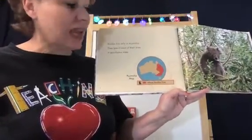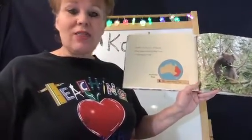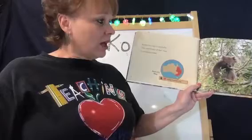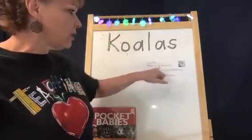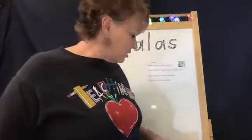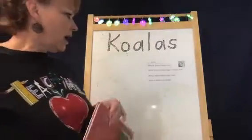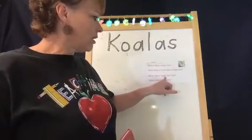That's pretty interesting. I never knew that. I did not see that before. So that answers a lot of questions. That answers a lot of our question, where does a koala live? So the next one we're going to try this book, and we're going to do, what does a koala look like?